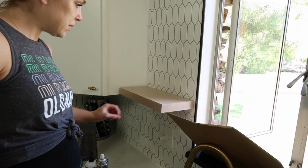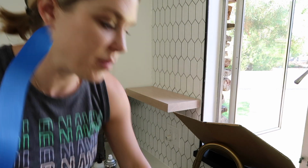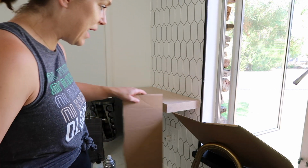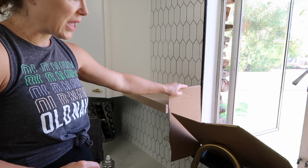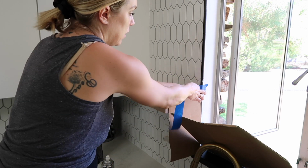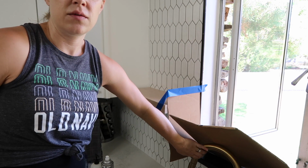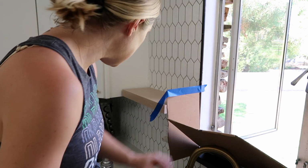Okay, so as you can see, what I'm gonna do here is just take some pieces of cardboard and tape off any areas that I'm concerned about. I don't mind if I get paint on this because I will be hand painting that black. So I'm just gonna take this cardboard to protect the shelf here and the faucet.